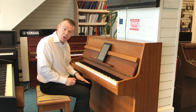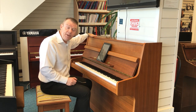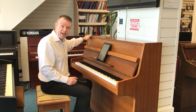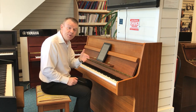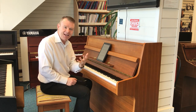This model has got two pedals, but it has also got the dampening mechanism, the felt dampener inside the piano, which is activated by a lever just under the top lid here, where it puts that piece of felt between the hammers and the strings, allowing for quieter evening practice and daytime practice as well.